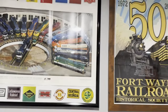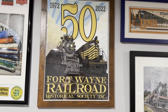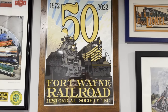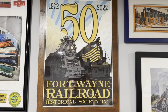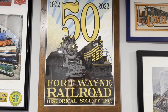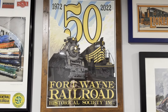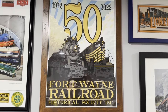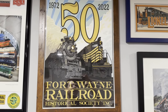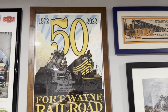Right over here, I have another poster that I was able to find at the Fort Wayne Railroad Historic Society. Nickel Plate Road number 765 was one of my all-time favorite engines. And in 2022, they celebrated their 50th anniversary, so I was able to get this. And the neat thing about this is that at that time, the 358 was not operational. That's an SD9 that they have. But I was able to see it later this year, or earlier this year, rather. So that is a really neat piece. I love demonstrating the Berkshires whenever I can.